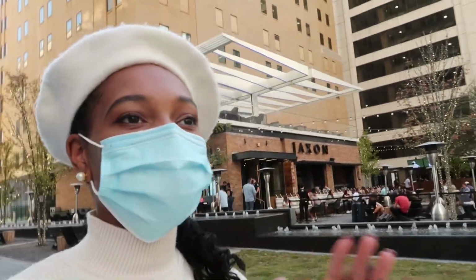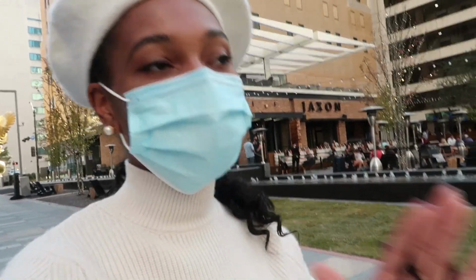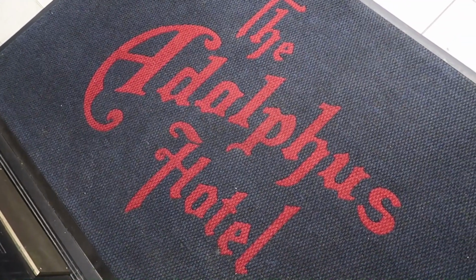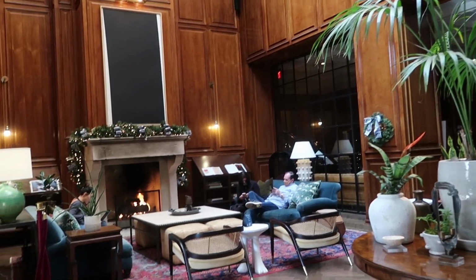Today's stop for you guys for things to do here in Dallas that sort of allow you to remain, at least at the best they can, remain socially distanced. I'm going to high tea at the Adolphus Hotel. It is apparently this decades-long tradition, and they were able to reinstate it with COVID precautions.